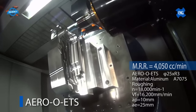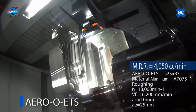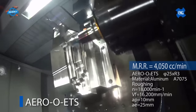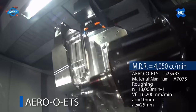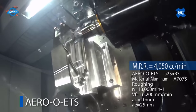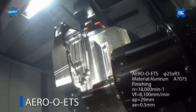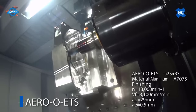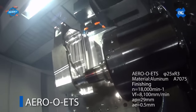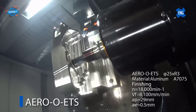The aerospace industry demands precision and accuracy in every component used in aircraft, from the smallest parts to the largest structures. End mills for aluminum high-speed processing are essential in creating high-quality and accurate parts, especially in the aircraft industry. These end mills have a range of features that make them ideal for working with aluminum. For example, they are designed with a high helix angle, which helps to reduce vibration and improve chip evacuation.